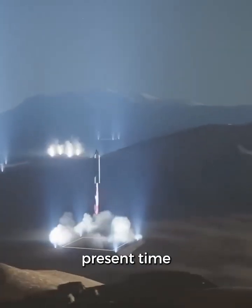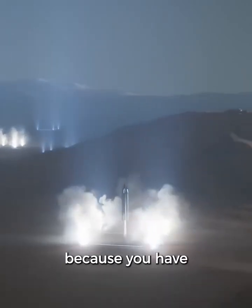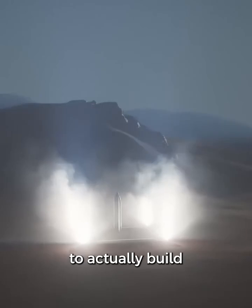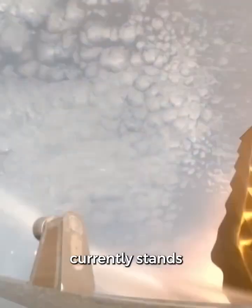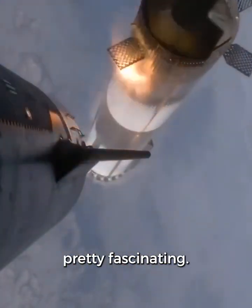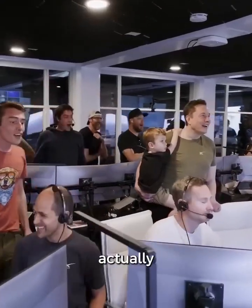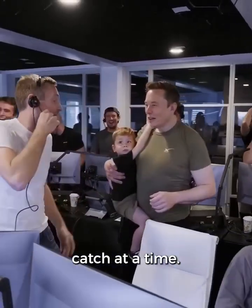But of course, at this present time it's a bit of a catch-22, because you have to fly something out there with the construction materials and astronauts to actually build the first structure. But as it currently stands at this point, this is already pretty fascinating. So to SpaceX and all the engineers on that team, you've done a great job. It's like they're not just dreaming of the future, but they're actually building it, one groundbreaking catch at a time.